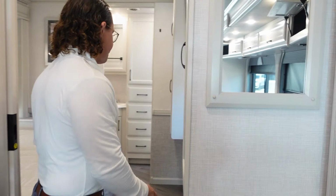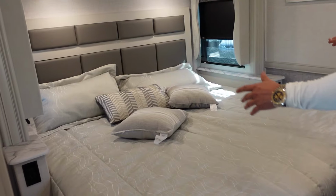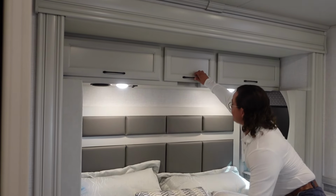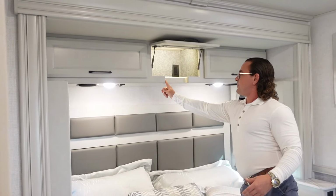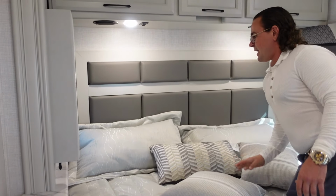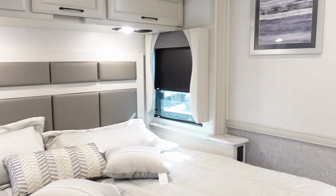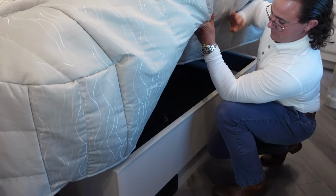Moving to the back, this is your main bedroom. King size bed. Of course, you have big storage up top, and then you have this, which is like a CPAP hideaway spot. So if you have one of those, you can plug it in and then drop the piece right through there. Windows on both sides, and this nice cushioned headboard, which is pretty cool. Plugs and USB outlets on both sides, and then underneath, you've got a big storage area.